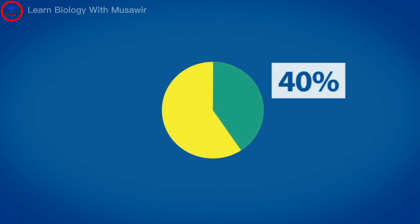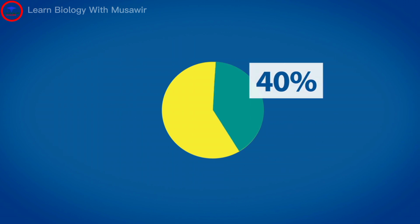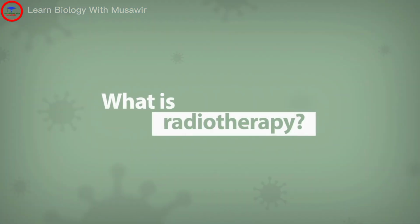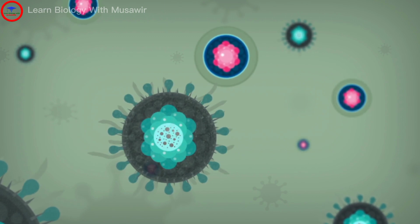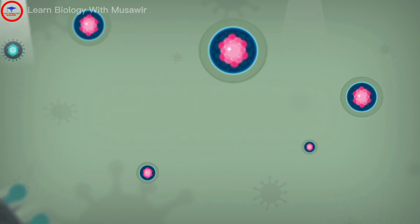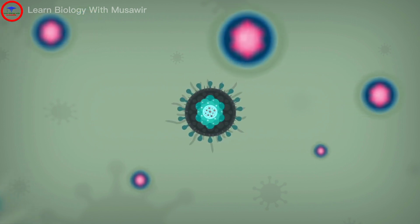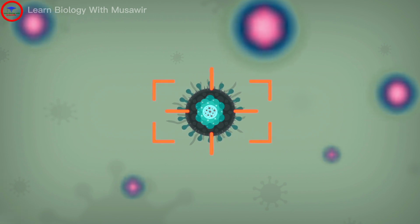40% of all patients cured of their cancer will have received radiotherapy as part of their curative treatment, and 16% of all cures can be attributed entirely to radiotherapy. The aim of radiotherapy is simple: to destroy cancer cells, leaving normal, healthy cells unaffected. Cancer cells are more vulnerable than normal cells, and we exploit this through treatment by carefully planning and targeting the area to be treated.